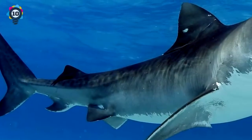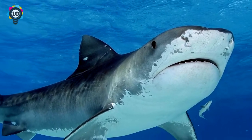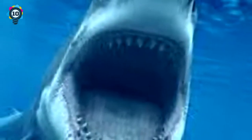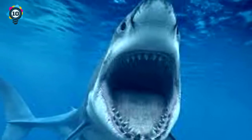10. Sharks are among the most evolutionarily successful animals on the planet, due in large part to a variety of adaptations that give them a competitive edge in the wild. One of those adaptations is electroreception, which is a keen sensitivity to electrical impulses. Here's how it works. As fish swim around, their movement sends tiny electrical signals through the water.